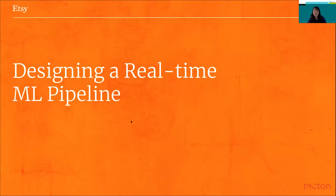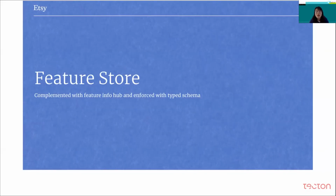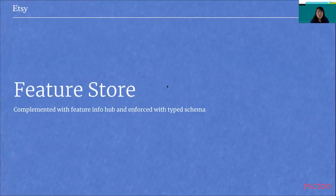Hi, thank you, Aakash. So hi everyone, my name is Sheila. I'm the tech lead for ML Pipeline at Etsy, and I'll be going into details about our real-time machine learning pipeline solution. Well, first, I'll be talking about the feature store, which is a central part of our solution. It's implemented with a columnar structure for easy scalability, enforced with a type schema, which we'll talk about in just a bit.